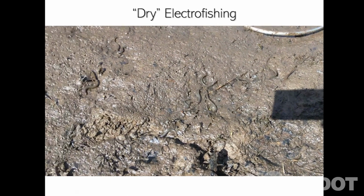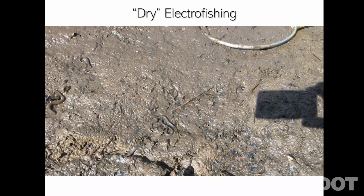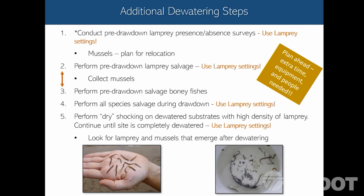So this is just another great tool that, again, is not going to impact any of our bony fish, especially if it's ESA listed fish at the site. And we can use it to get a lot more lamprey out of our dewatering areas.